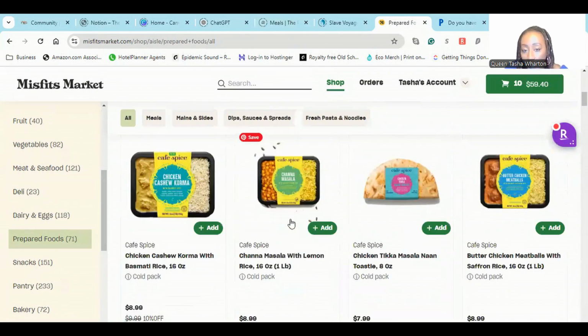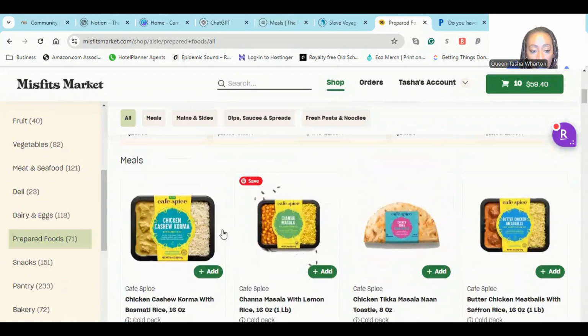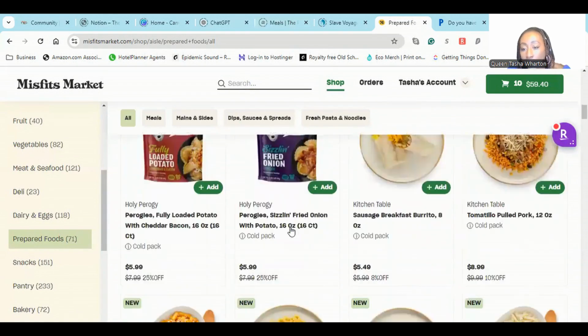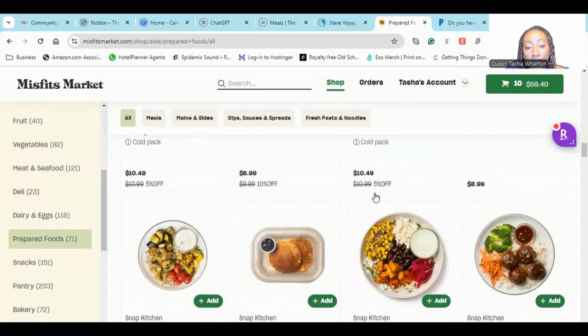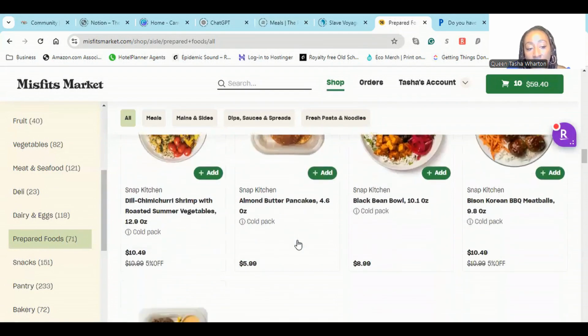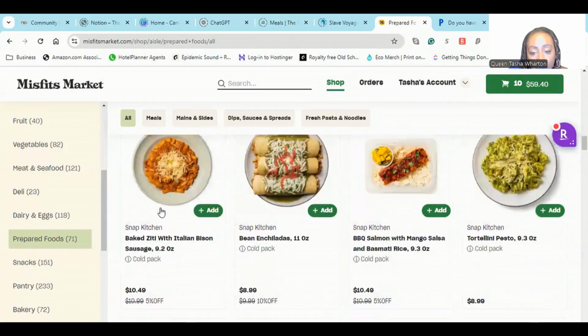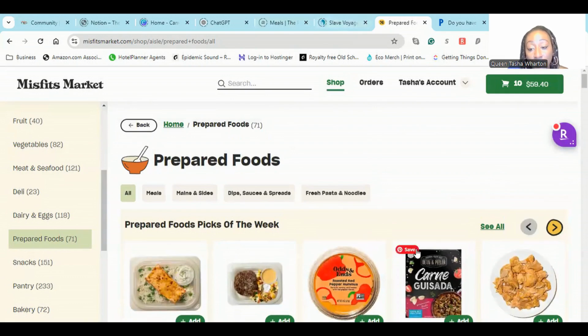I haven't tried it yet, but which one do I have? I have one of these, but it's a cauliflower one. Chana masala. No, it's not that one, but it's one of those. And then they have sides and stuff that are already pre-made. Almond pancakes, all these different things. But I haven't tried any of these other things, just because I get my dinner-type meals from Hungry Roots.